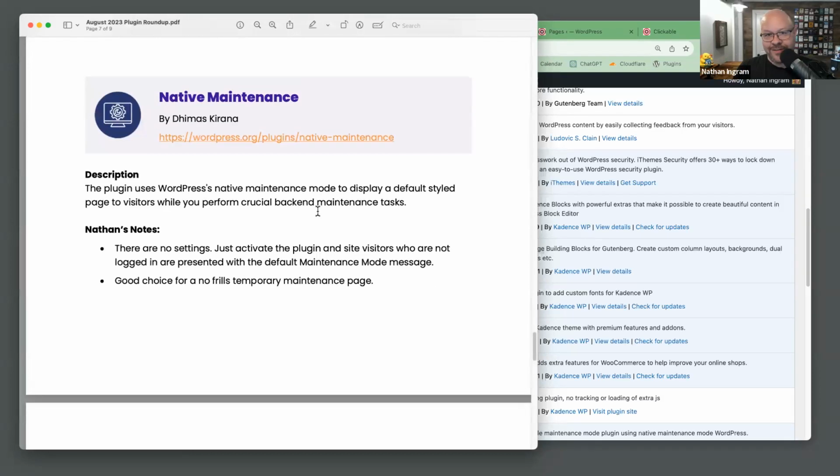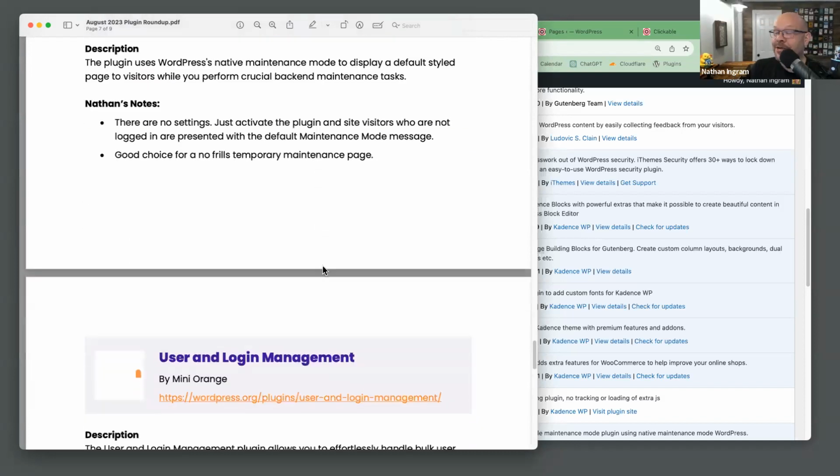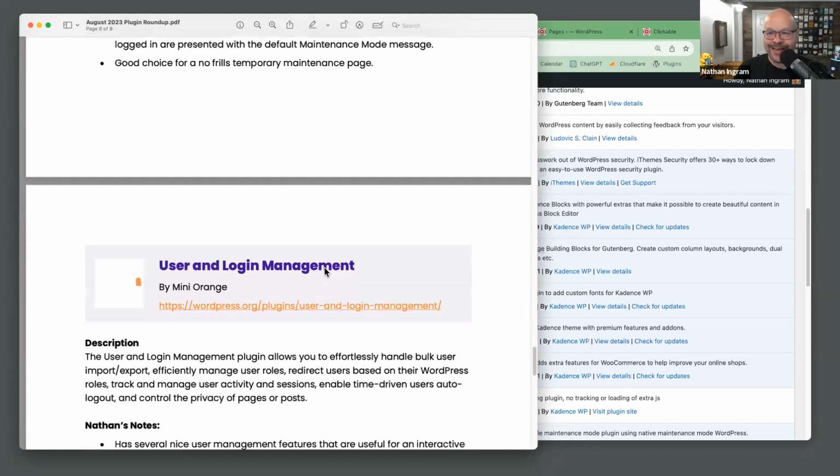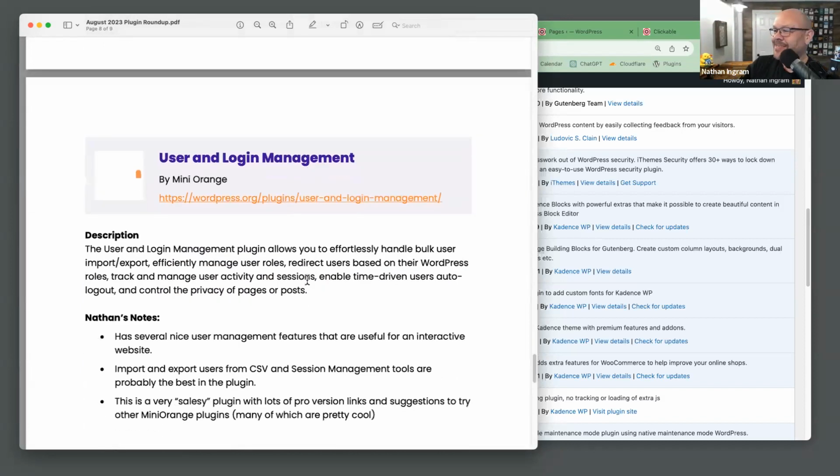Y'all may have noticed that during the summer, there are not as many high quality plugins that come out in WordPress. This is one of those months. So, scrolling down the list to our last two plugins, both of which are better than the previous several. Are you happy about that?